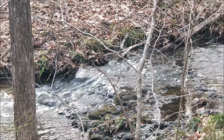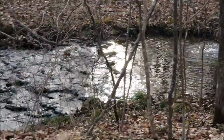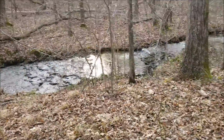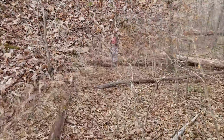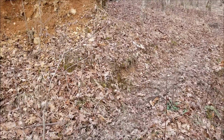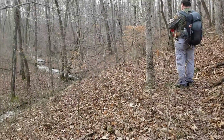Just saw a ribbon. Yeah, probably about 200 yards and finally found a ribbon. So I guess we picked the correct path of the three. Well, we just came up onto another trail. I guess we'll just follow up this way. It's going the direction that we need to go.